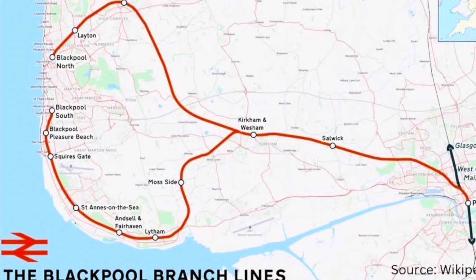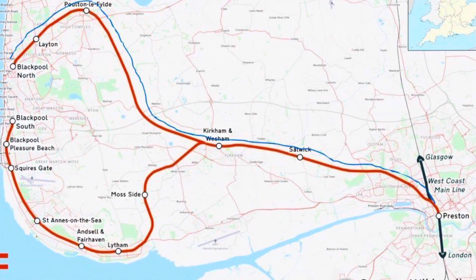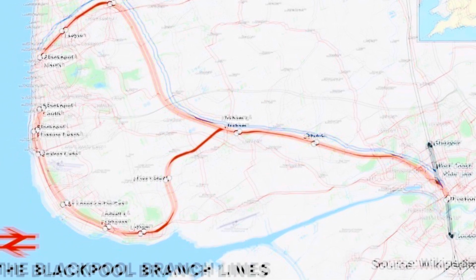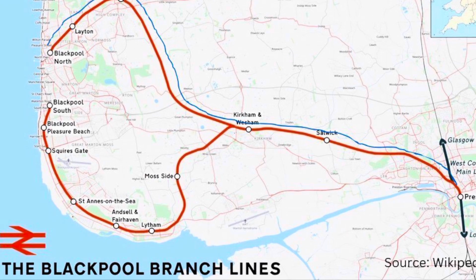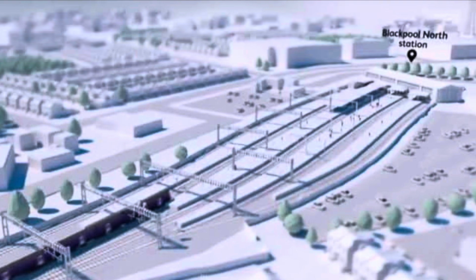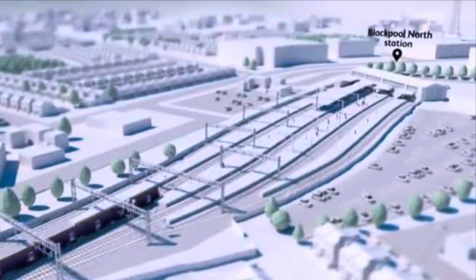The next significant development at Blackpool North was the electrification of the line between Preston and Blackpool North. This was completed in early 2018. The line was officially reopened for electric trains on the 11th of February 2018, after a period of engineering works that began in 2017. At this point, Blackpool North was reduced from 8 platforms to 6 platforms.